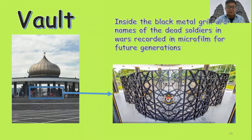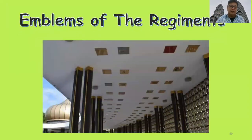the nation. As you walk in the pavilion, on top of the ceiling, you'll find a lot of medals. So what are these medals actually? These medals are actually the emblems of the regiments. Basically, you can say these are the emblems of those heroes from the Commonwealth countries.